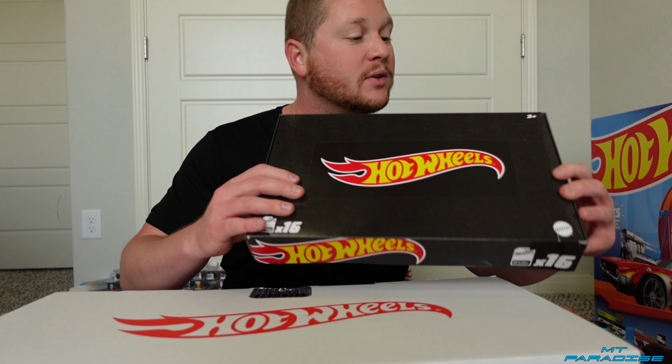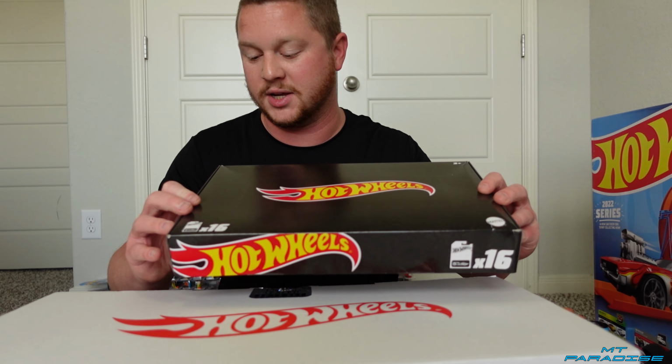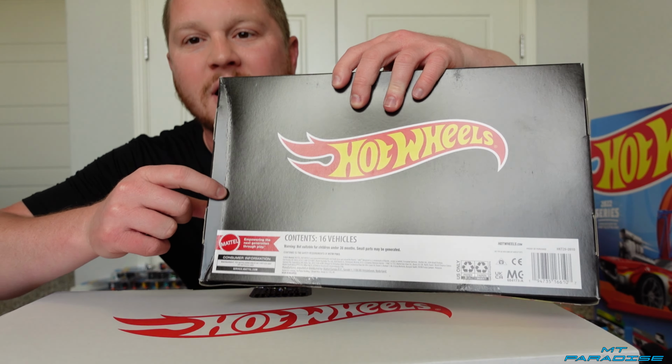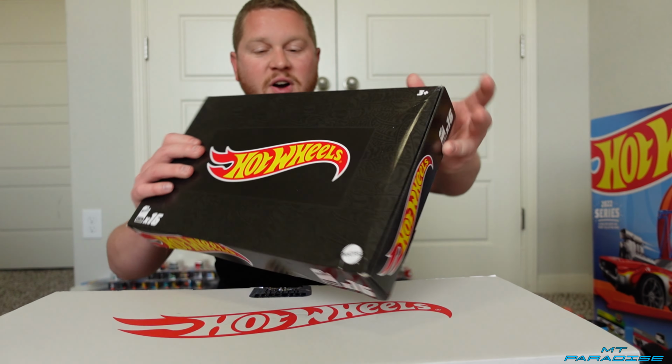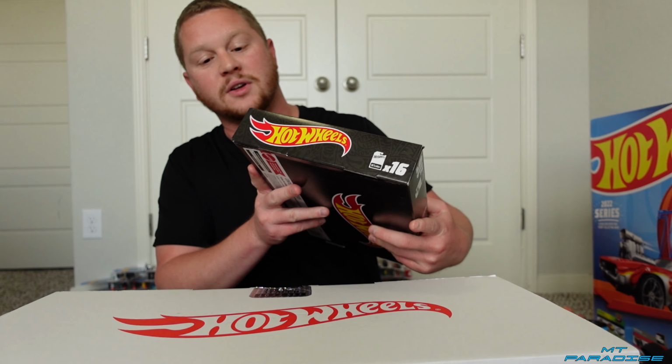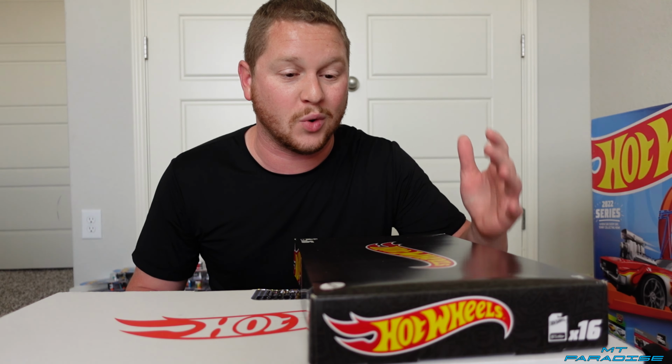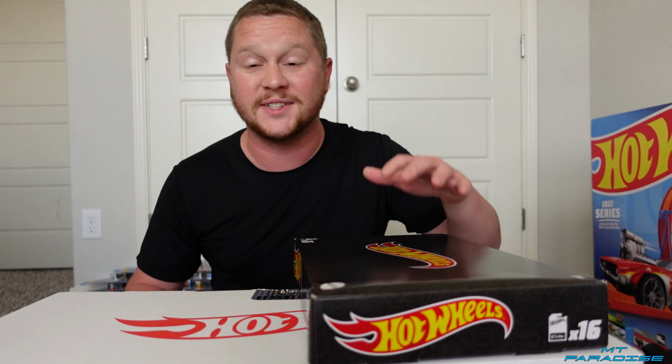I do want to point out that when you buy on Amazon, there is the chance, like this box is kind of crushed, you can see it right there, and a little bit right there. So hopefully everything inside is going to be fine. Let's see, the seals are on this side, a little bit more damage right there in the box. 16 cars, it should be some of the newer cars for 2023. Like I said, these are from the C case.